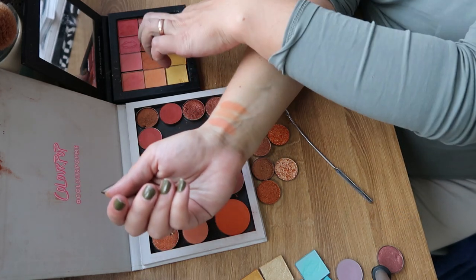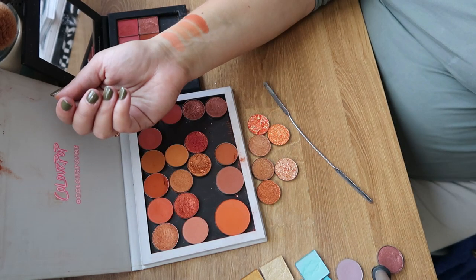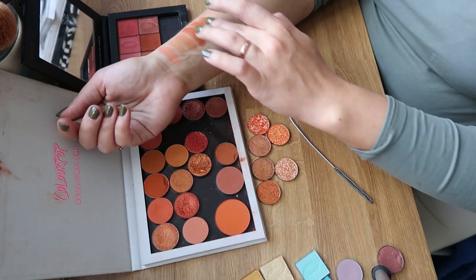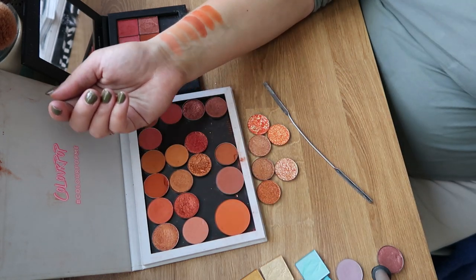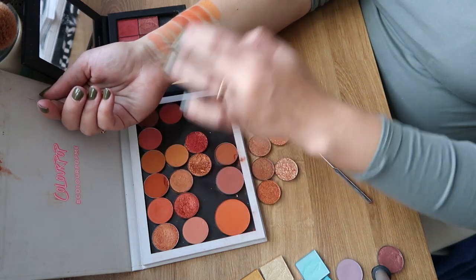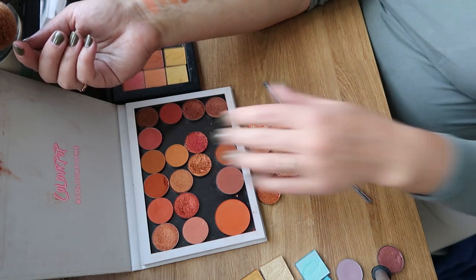I don't really use a lot of orange, I must say, actually, now that I think about it. And I have a lot of them compared to the amount that I use them. But they're all so different and beautiful, aren't they? Just say yes, I guess. Goodness, how can I choose out of these? They all look so amazing.